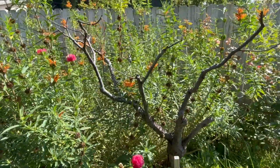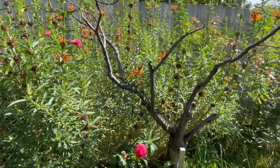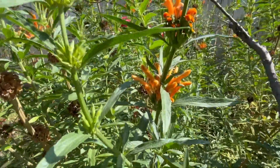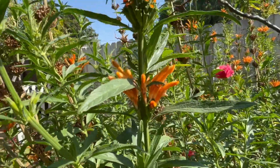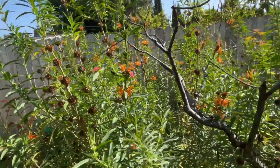Unfortunately, the plum tree did not make it. We're taking that out. But remember, we found some termites in the tree last year, so we kind of knew that it was coming to the end. We've still got some Leonotis blooms, a nice splash of orange.